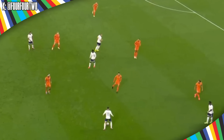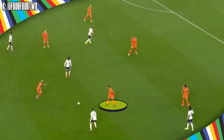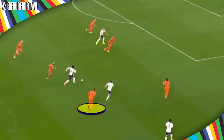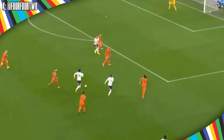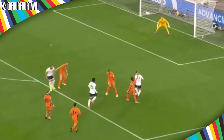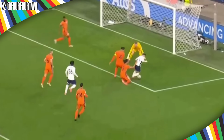So he gets on the ball, he gives it to a teammate. He knows now he's been marked by this midfielder and not the defenders, so he burns past him, he leaves him for dead, and all of a sudden he's an option to receive it moving into the box. Then it's a case of just individual technical skill. Were it not for that brilliant block on the line, he'd probably have scored one of England's best goals in this tournament.